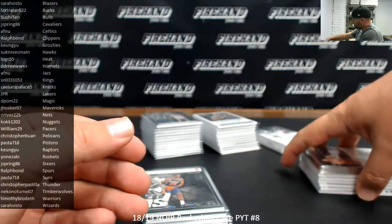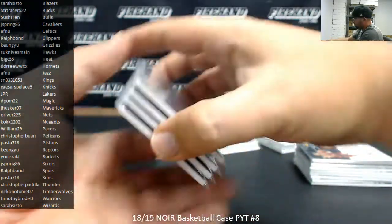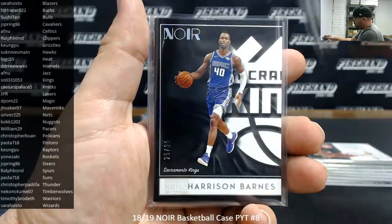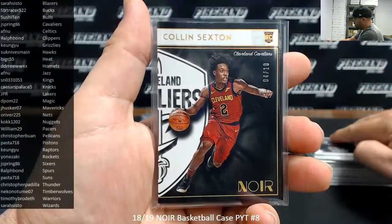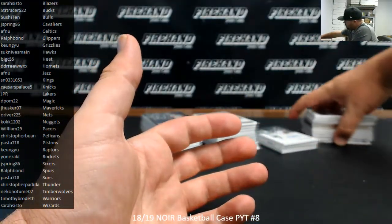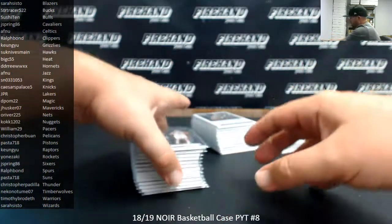Don't forget, those metal cards are part of a base set if one were to try to put one together. Holo silver to 25, Mikal Bridges and Harrison Barnes. Holo golds to 10 of Collin Sexton and Aaron Holiday. All right. Memorabilia hits.